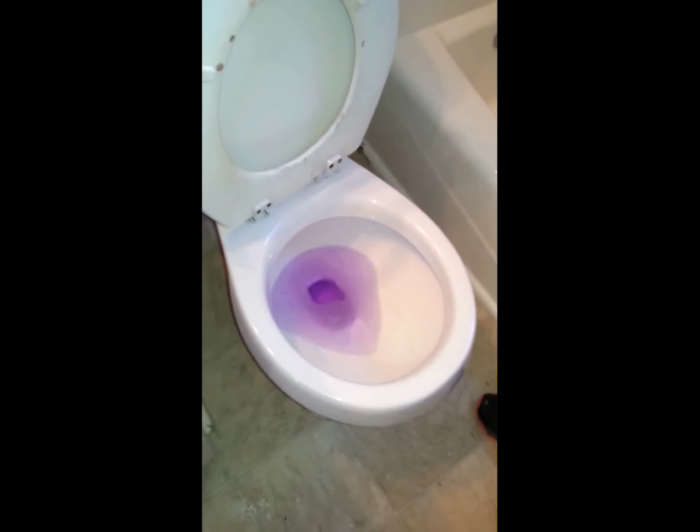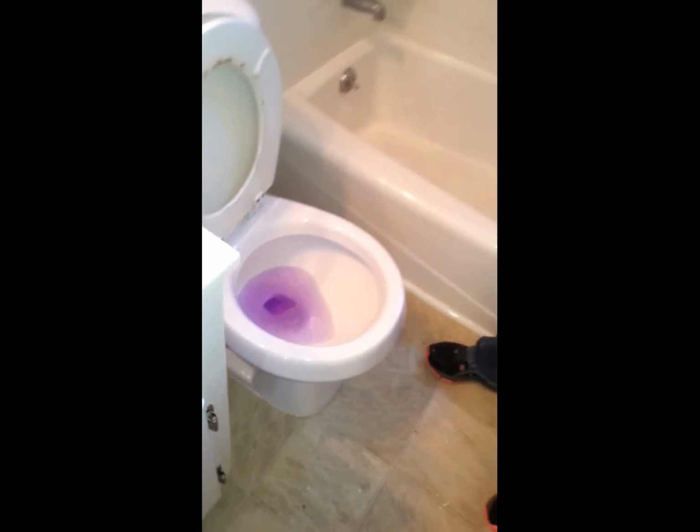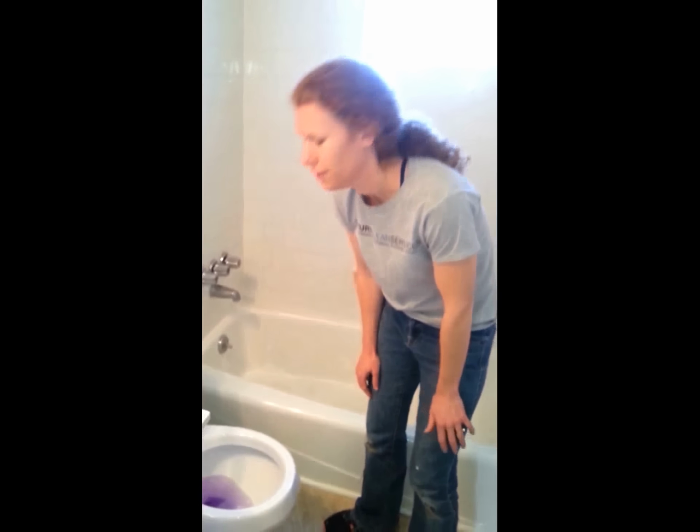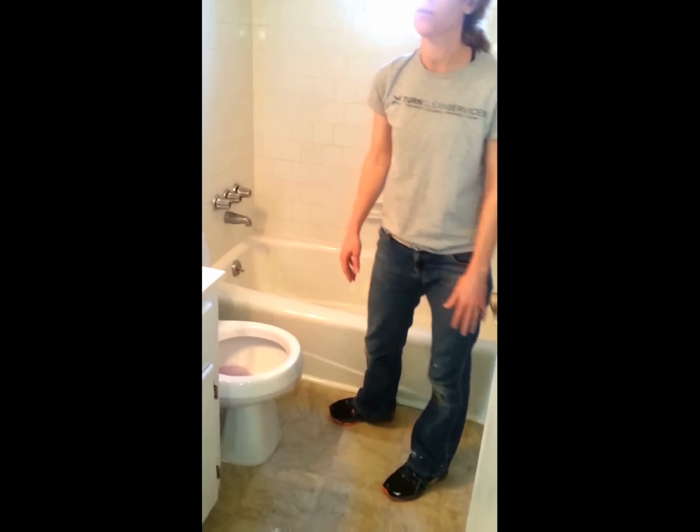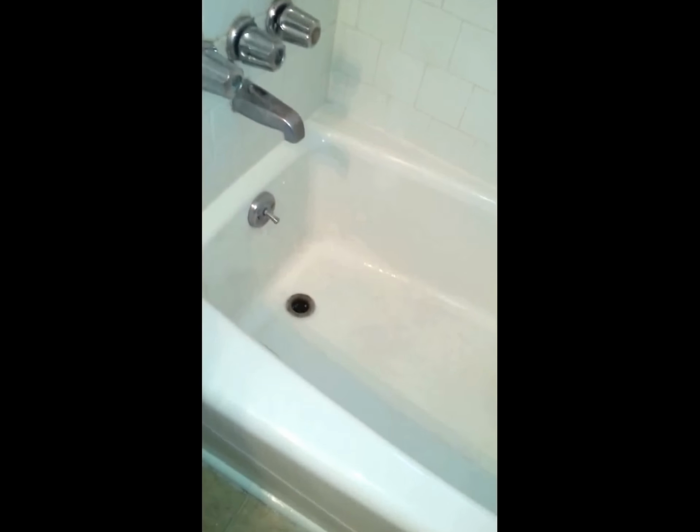What is the purple stuff in the toilet? The purple stuff, it's Fabuloso, and it gives a great smell, and it's another cleaning product. It's a pretty popular product you can find at the grocery store or any store.